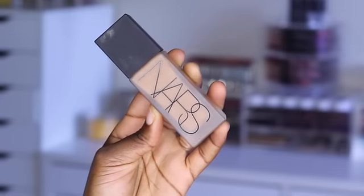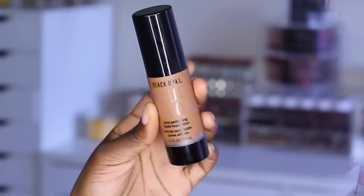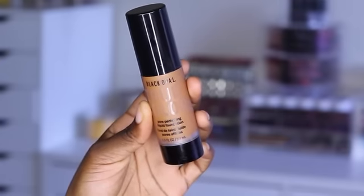About 3 months ago, I did a review on the Luminous Weightless Foundation from Nars. I liked it, but it wasn't my favorite foundation that I've tried. It's one of those that probably you can pass on. I would say if you want that same look, go for the Black Opal True Color Pore Perfecting. This literally in my head is what the Nars Luminous Weightless Foundation is supposed to do for my skin type. I just feel like the Luminous Weightless, maybe it was the primer I was using it with, it just was okay to me. It was just okay.